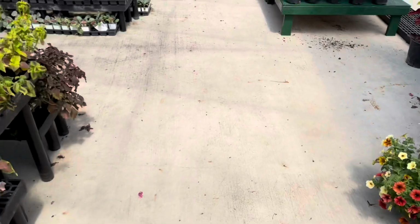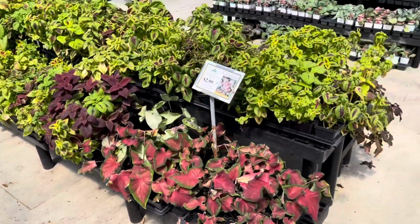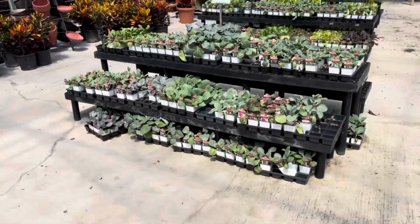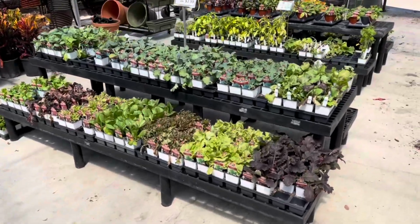Really pretty. Looks like they do have a lot more Coleus over here. A few more caladiums. Here's all their vegetables. I wasn't going to show y'all vegetables, but I literally can't be out in the sun because my phone keeps overheating.